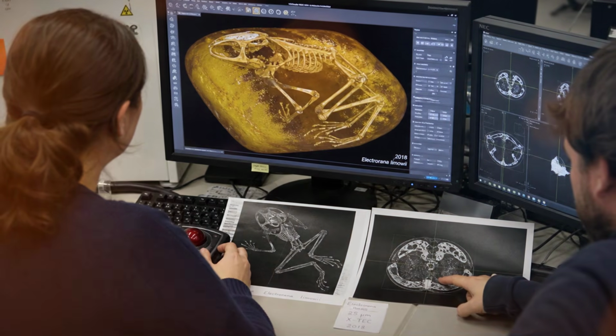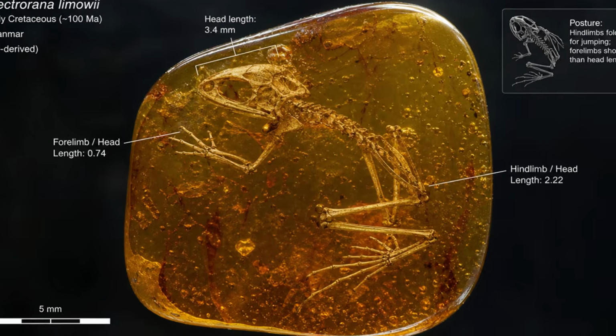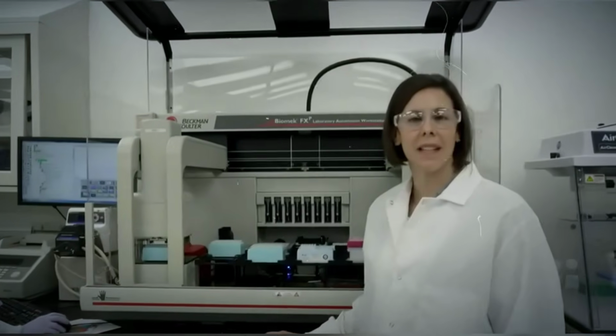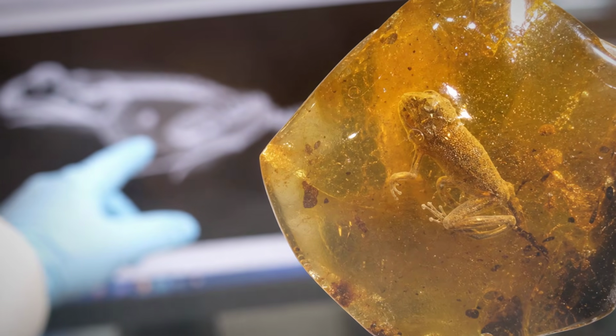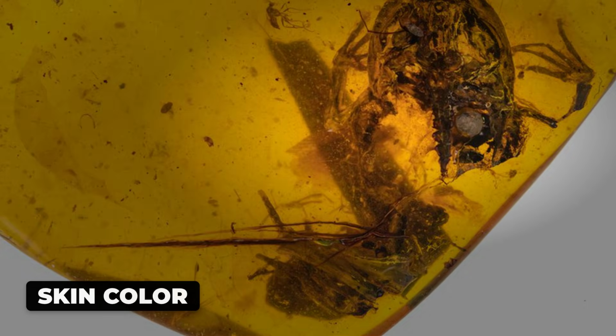But here's the part that starts the thread running through this whole list. We can see this frog's skeleton. We can see the shape of its body. What we cannot get back is the one thing that would let us truly know it, its genetic code. And the next creature makes that loss feel a lot more personal, because you can still see the color of its skin.